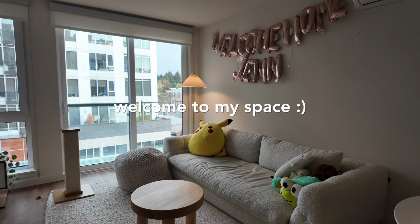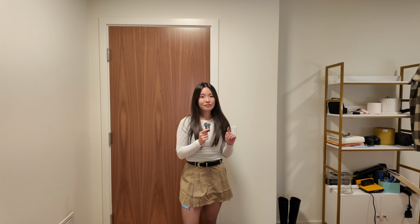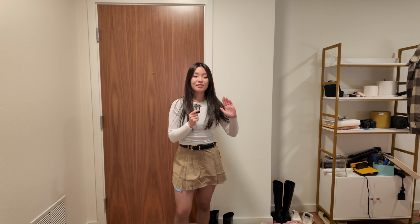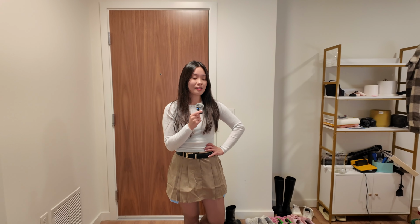So I live in a 1-bedroom plus den here in downtown Bellevue. I pay $3,350 base rent, and you guys might think that this must be a really luxurious apartment. Keep your expectations low because it really isn't. Yeah, I'll just give you a quick tour of where I've been living the past year.